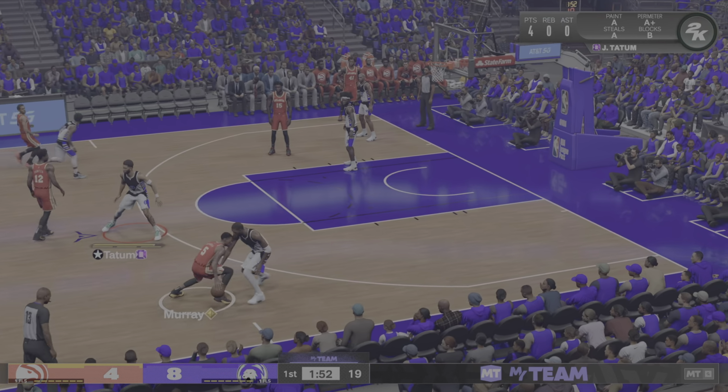Pass to Bogdanovich. Capella with it. Now Bogdanovich. Shooting foul as the whistle blows. He'll shoot two free throws. And, you know, few guys play their role better than Bogdanovich. And by that, I mean he's often exceeding expectations and giving his squad more than they asked for.